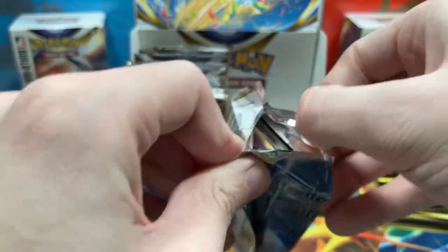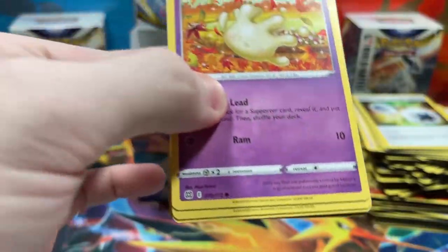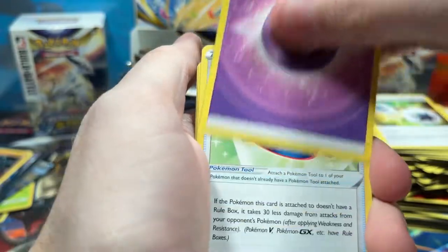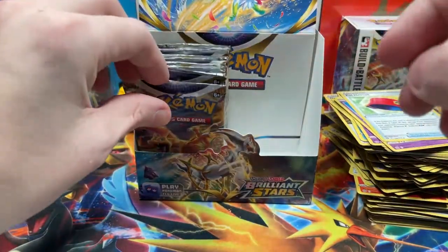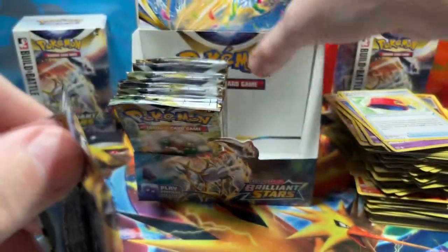Speedrunning is seeming to not help in the favor of the polls, for some unknown, ungodly reason. Keeping the code. 1, 2, 3, 4. Energy. Then we got pop. Ooh, it's a reverse rare. Reverse rare Dusknoir. Is it Dusknoir or Dusknoir?